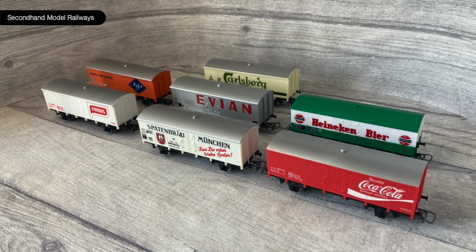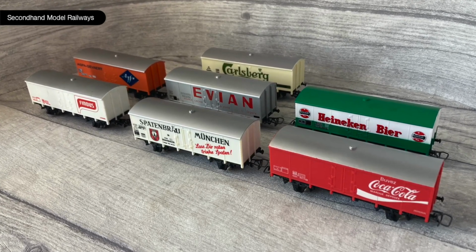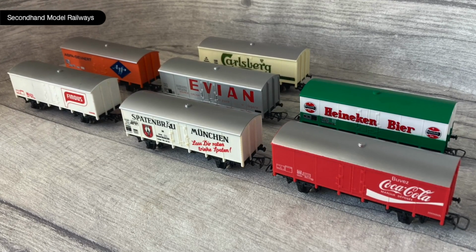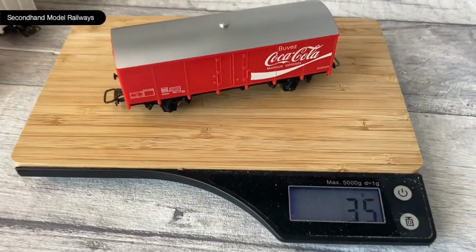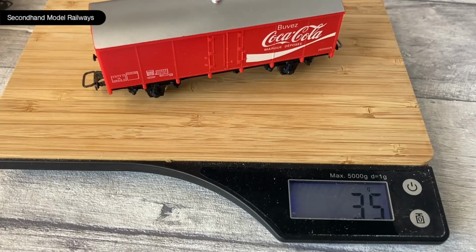I suspect their low price would make them easy to collect. They're not going to break the bank. They're not the best looking things in the world, but they're definitely worth checking out if you're just starting out with model railways. I'll put one of these on the scales so we can see how much it weighs. So this wagon weighs 35 grams, and I suspect the rest will weigh the same.